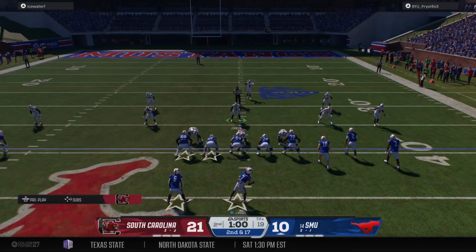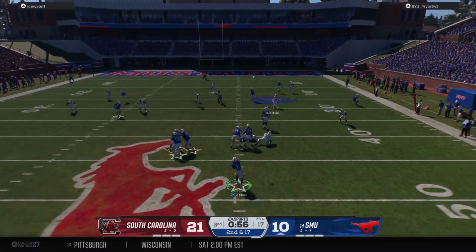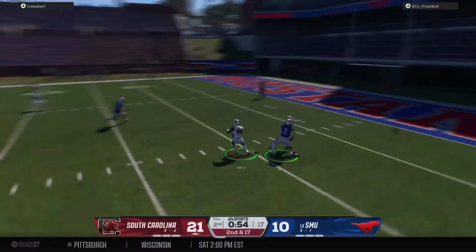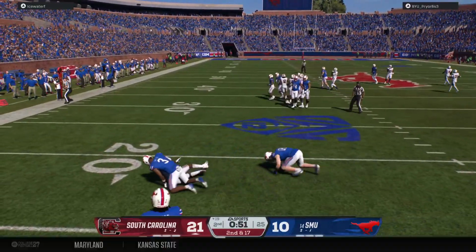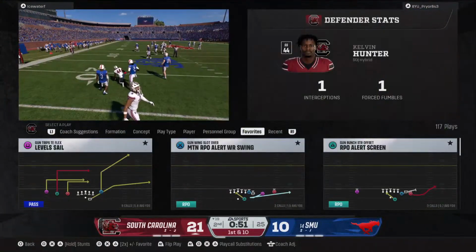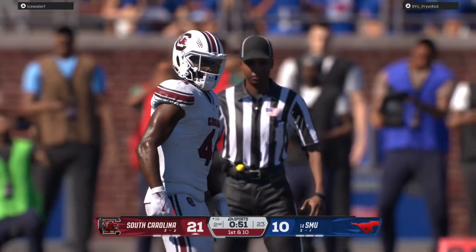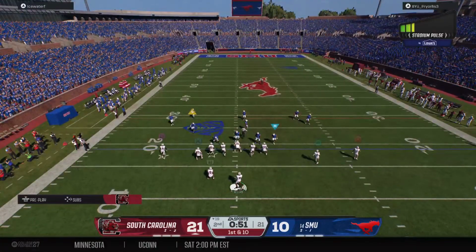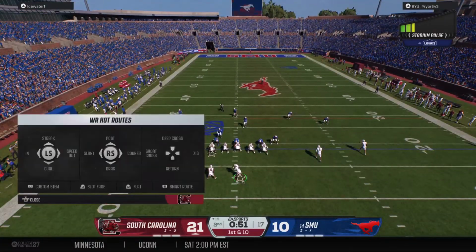That last sack got them behind the sticks. It's 2nd and long here. He's going to take a shot. And that is interception number 3 on the day. He's stopped at the 19-yard line. A big play there to get the pick and take it back inside the 20. Here we go. They'll try to get something on the board here in the final minute of the first half.